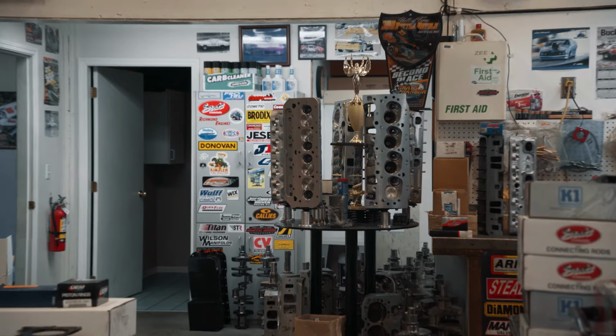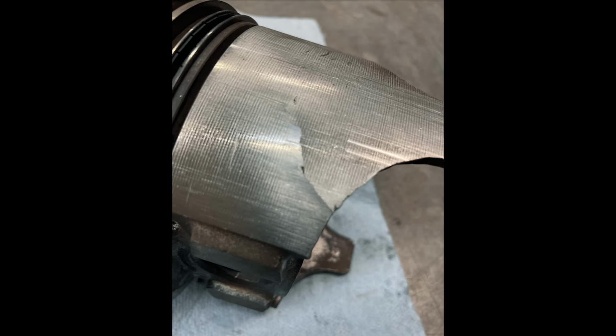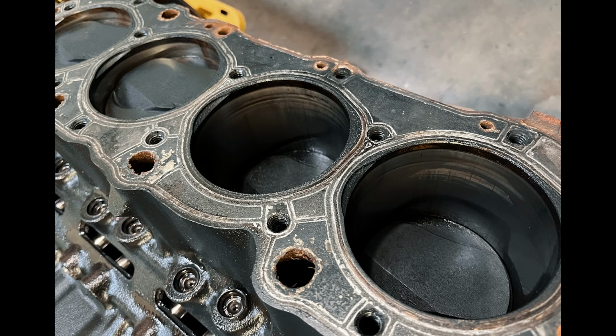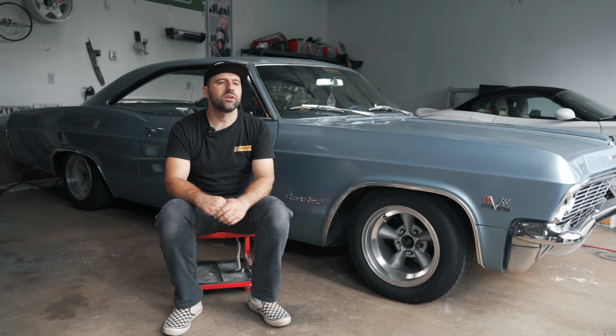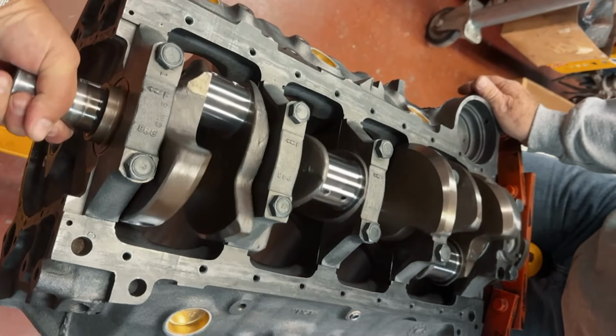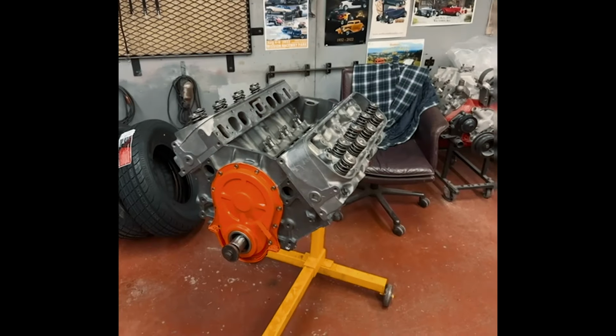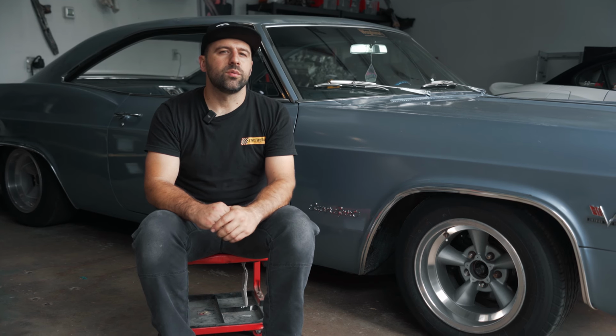Next thing you know, the engine's at the machine shop. We found cracked pistons, some scoring in the cylinders. We ended up having to bore the engine 30 over. New pistons. We went to a newer style camshaft, new intake manifold, valve springs, guides, retainers, did everything. That took months. Getting parts was difficult. It's all new to me as well.